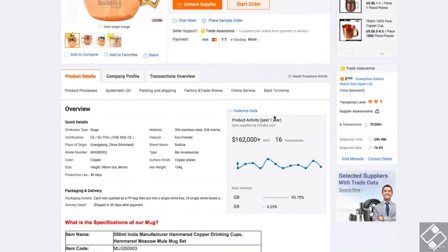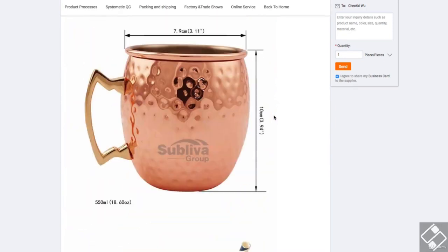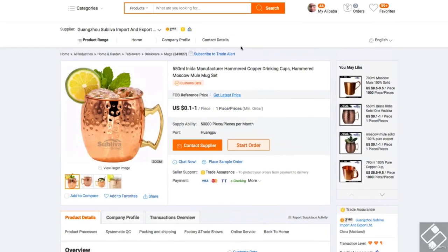Further down the listing here, like we said, you get all the images and everything else, and up the top here you get the product processes, packing, shipping, and a load of other details you can click through and have a look at as well. So this is the basics of a product listing, and where you go from here is you start your order or you contact the supplier, which is what I recommend.